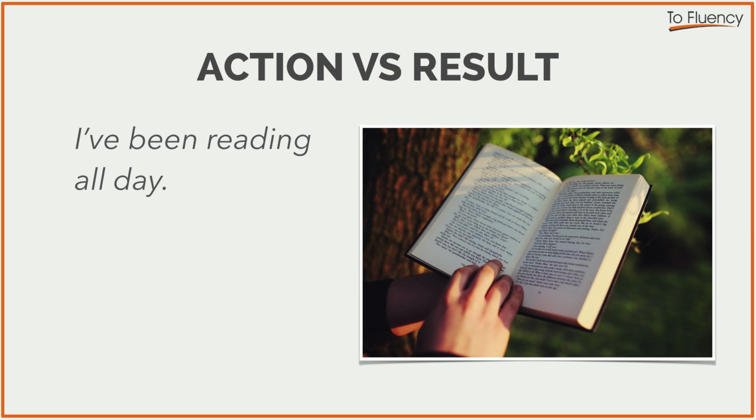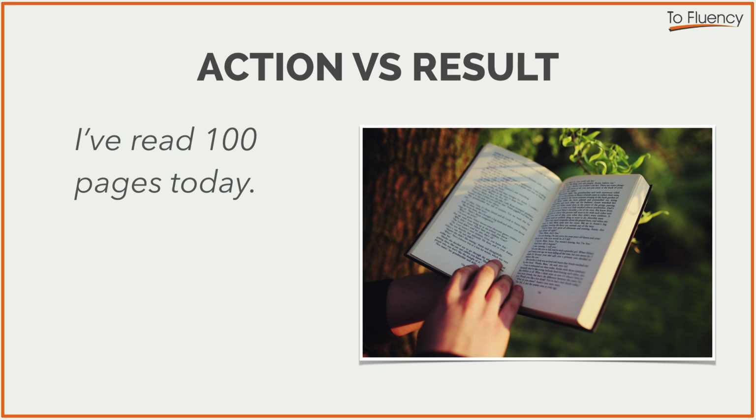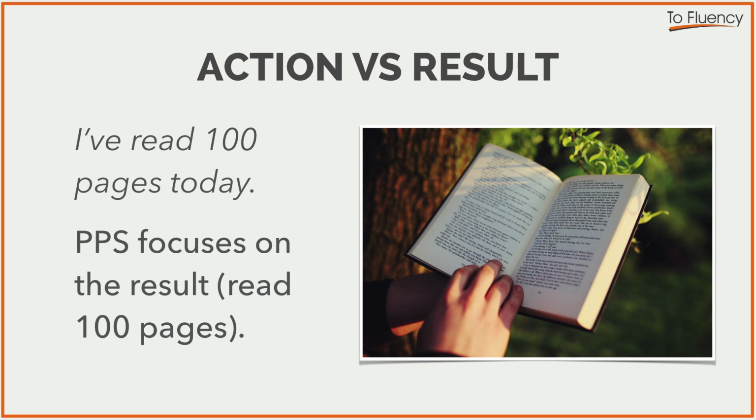Looking at the first example, the present perfect continuous, I've been reading all day. What we can say about it is this: it focuses on the act of reading, the action. So when you're using the present perfect continuous here, a lot of the time we are focusing on the action. I've been reading all day. However, in the second example, I've read 100 pages today. This is a present perfect simple and it focuses on the result. So we're focusing on the 100 pages, the result of the action. So that is the first difference. And as I said, there is a download with more examples.